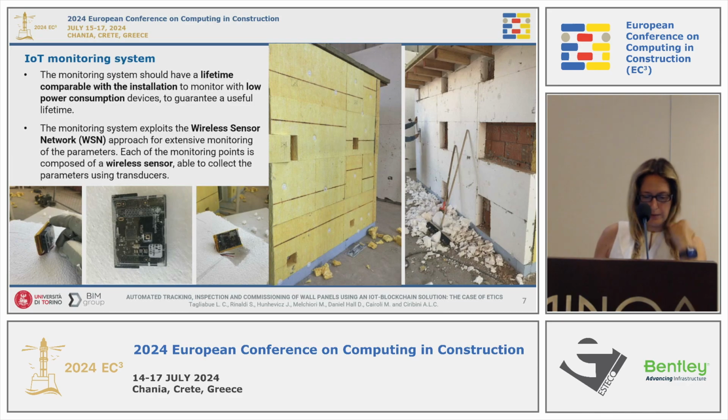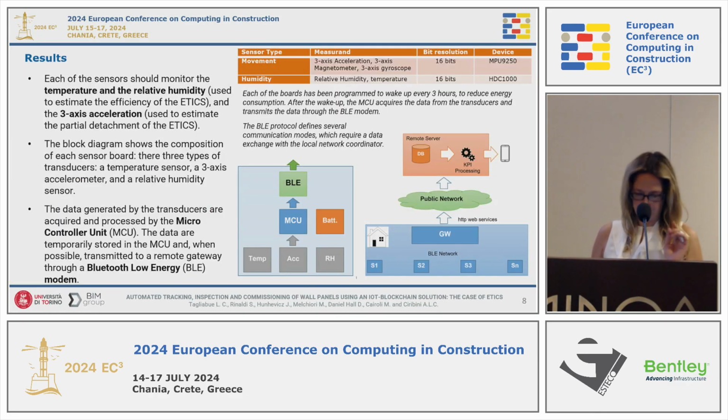And then we created this IoT system that should follow the insulation panels during the life of the building and the installation with low power consumption. And we wanted to avoid having cables. So you can see here the sensors. We use different sensors, as I mentioned, for collecting information about temperature, humidity, and there was an accelerometer, so a sensor for checking the detachment.